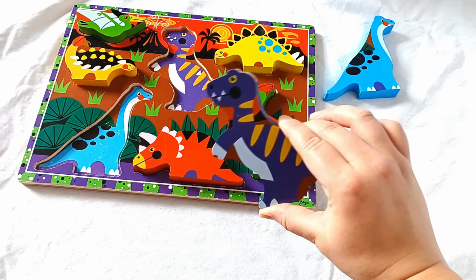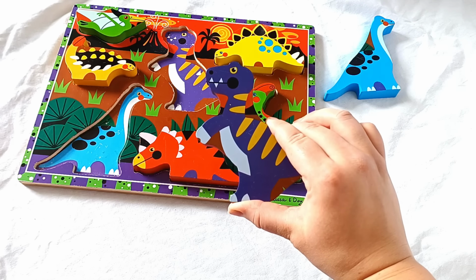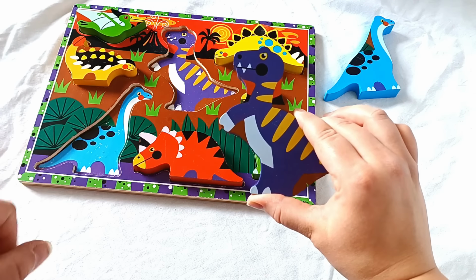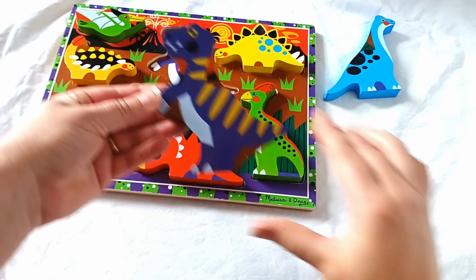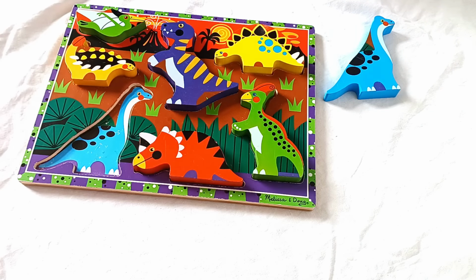Now let's put back our purple tyrannosaurus. Does he go here? No, he doesn't. He goes right here. There we go. And our last dinosaur is the blue brontosaurus. And the blue brontosaurus goes right here. We've put all our dinosaurs back into the puzzle.